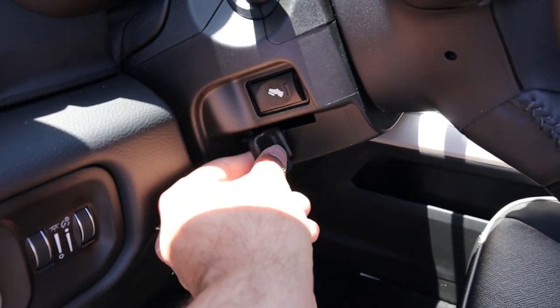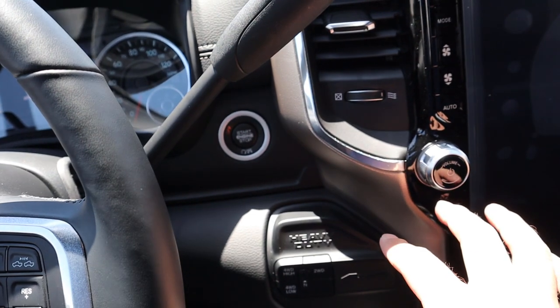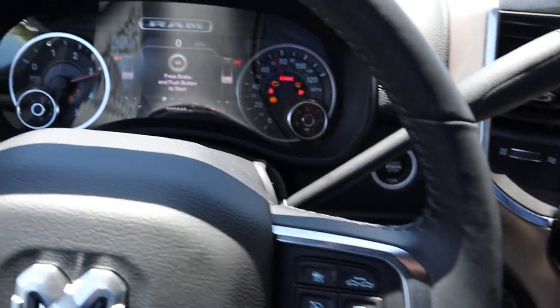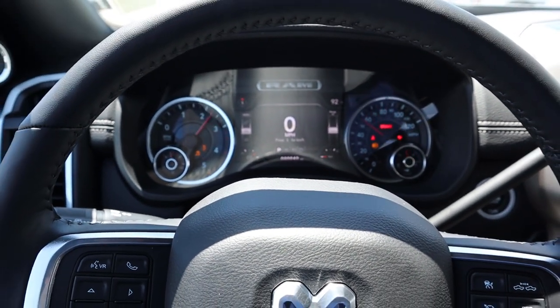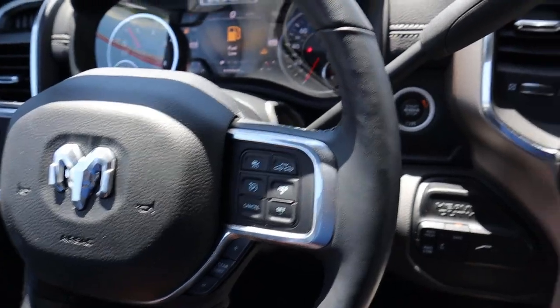Power adjustable pedals, and then the steering wheel is manually adjustable. Step and height is really good with those side steps. It makes getting in and out of the Laramie really easy, but to start up the truck, it's a push button, so just put your foot on the brake. It'll automatically do the diesel preheat for you if you push the button, so you don't have to push it multiple times. Now let's look at the steering wheel.